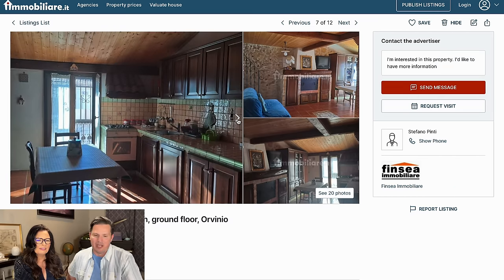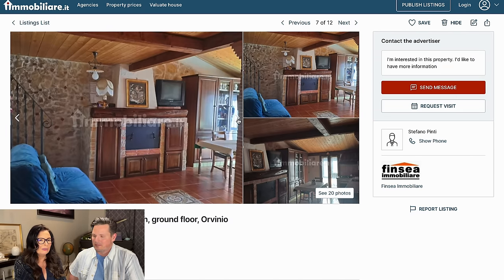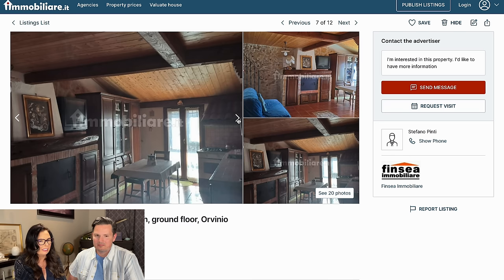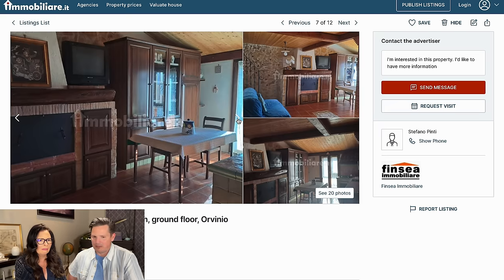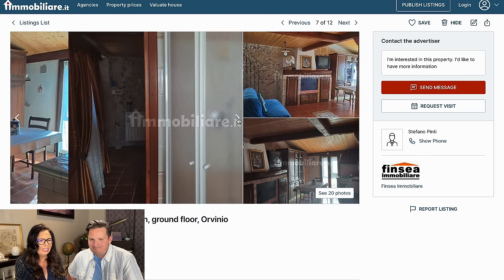All right, what do we have? We have an adorable kitchen. Look at the floors and the stone walls and the ceilings. Yeah, beams, right? Wood, ceramic tiles. Fireplace. Stone walls, fireplace. It's so pretty.